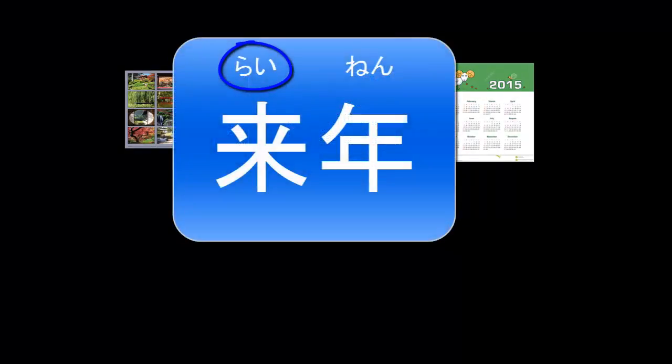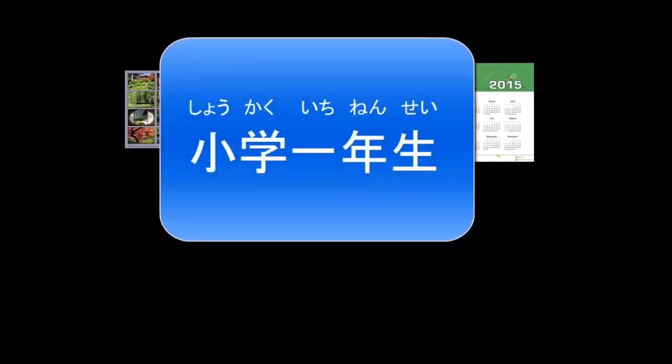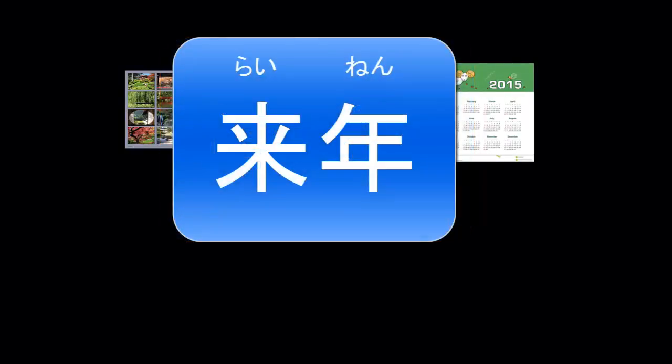Now, next year starts the same way as next week and next month, in other words, with that lai, only we're going to be pronouncing the year part nen, which is a pronunciation you should be familiar with, for example, a primary school first year student. Remember we learnt shogaku ichi nen sei, so that nen means year. So we get lai nen. And again, if a lie down is good for next month, then a lie down would be great for the whole of next year. So lai nen.